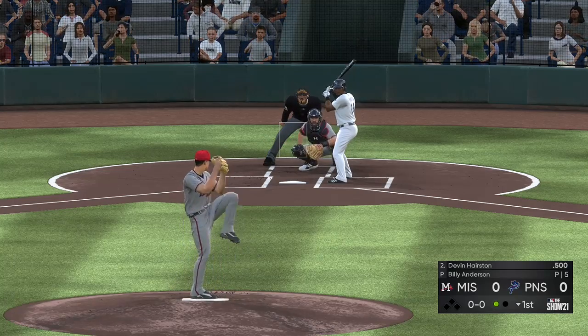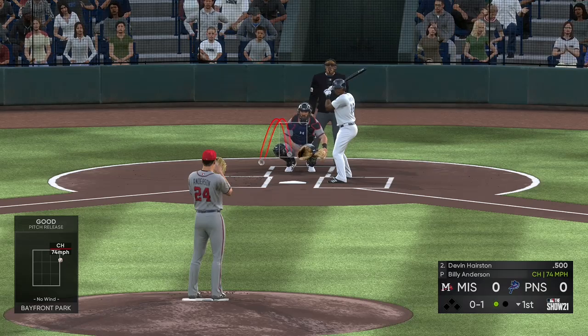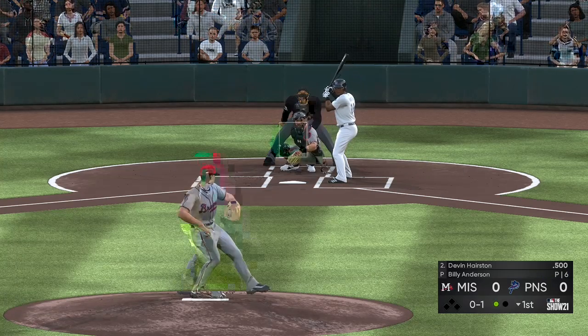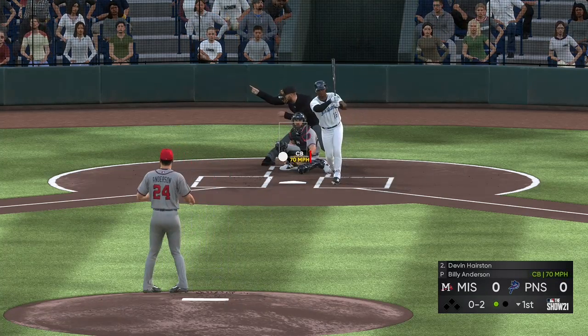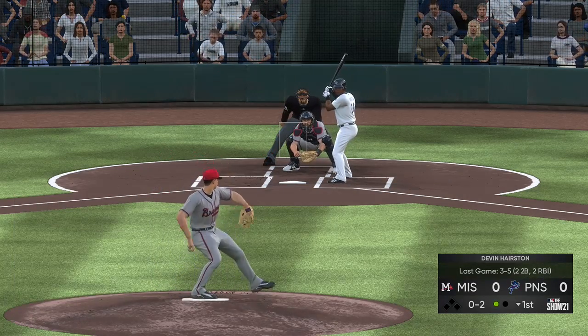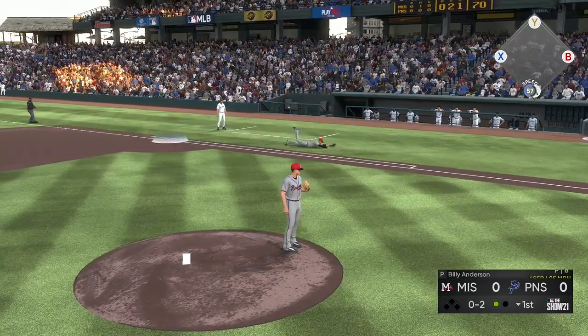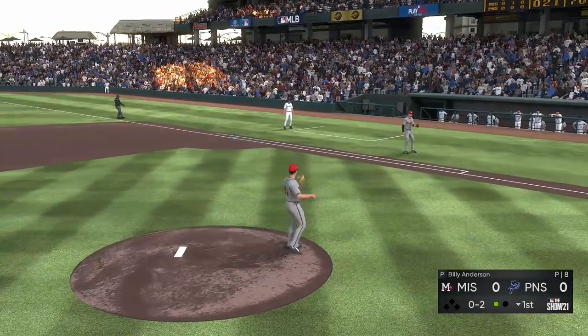Batting second now, Devin Hairston, shortstop, as he'll take a called strike here on a borderline pitch, strike one. Oh, and he's really getting the better of it. Strike two. Looking for back-to-back K's to start the game. Popped up. Etherton in foul ground. And he lays out, but he can't make it.